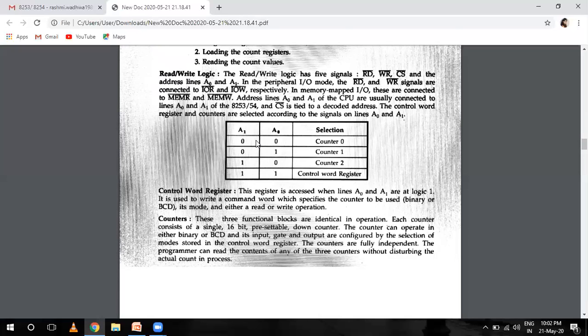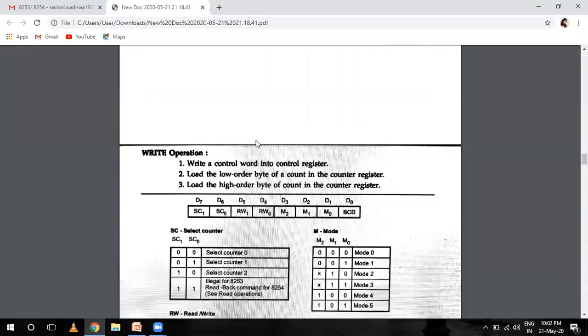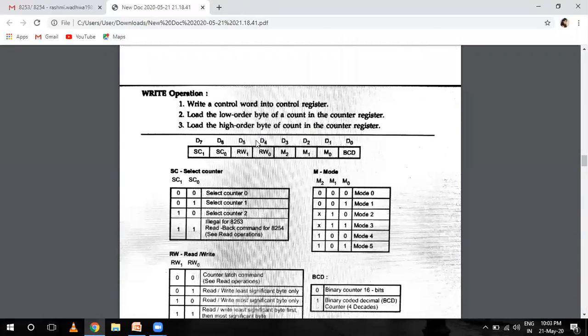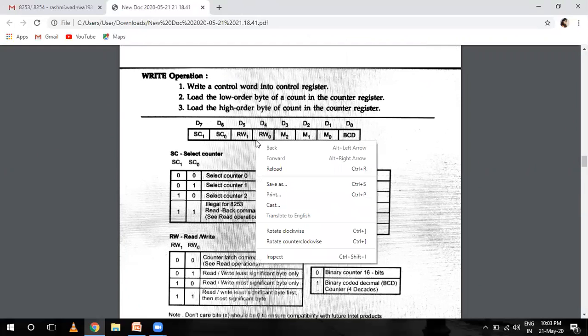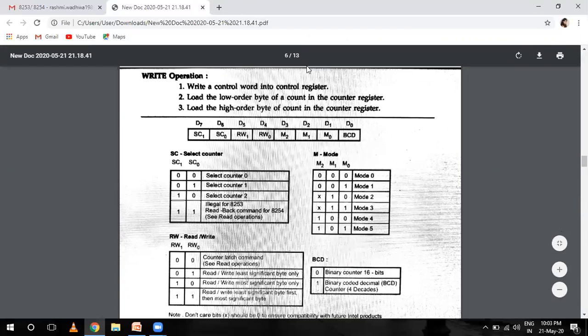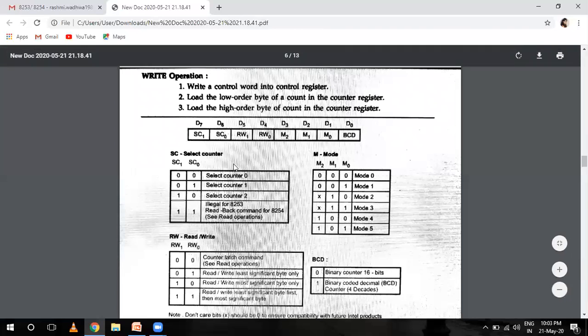The counters are fully independent, and the programmer can read the content of any of the three counters without disturbing the actual count in the process. So if I give the description of its operation, there are two operations: write operation and read operation. For the write operation, write a control word into the control register, load the lower order byte of the count in the count register, and load the higher order byte of the count in the counter register. So this is the format for the write operation, having an 8-bit format.